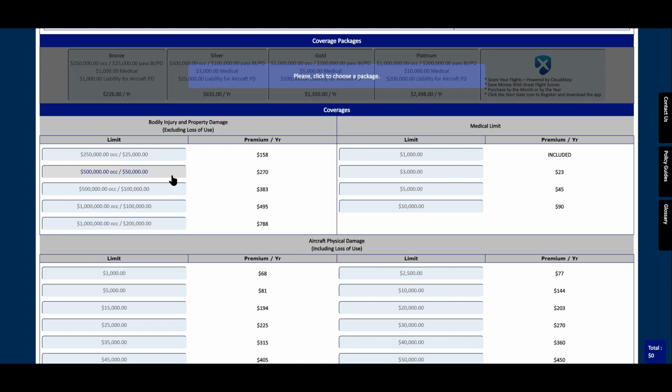Many people select the $250,000 per occurrence with the $25,000 per passenger sublimit because it's the cheapest option. However, I recommend doubling your coverage for just a little bit more. Most aircraft have a $1 million per occurrence with a $100,000 per passenger sublimit to give you a comparison of coverages.